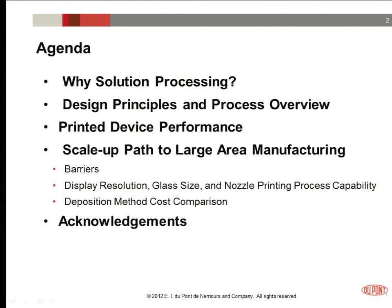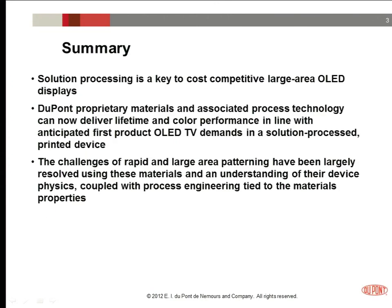So what I'd like to talk to you about today is, first of all, why work on solution processing. OLEDs are made commercially already by evaporation, so I would like to talk about why we want to focus on solution processing for the future. Talk about the design principles that we used in designing our process, and then show you a cartoon of the process. Talk about printed device performance, combination of materials and process in a printed device. And then I'd like to talk about the scale-up path to large area manufacturing. What are the barriers, and then what are the things we are doing to work on scaling up the technology?